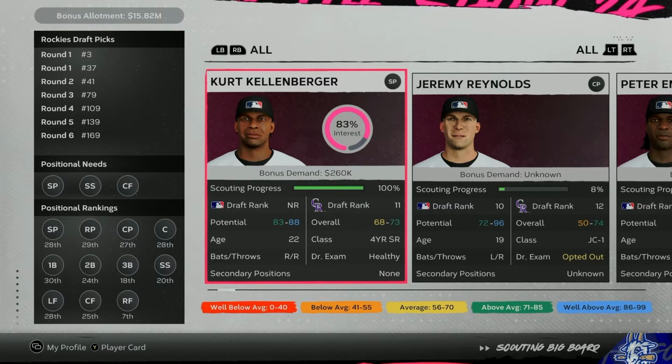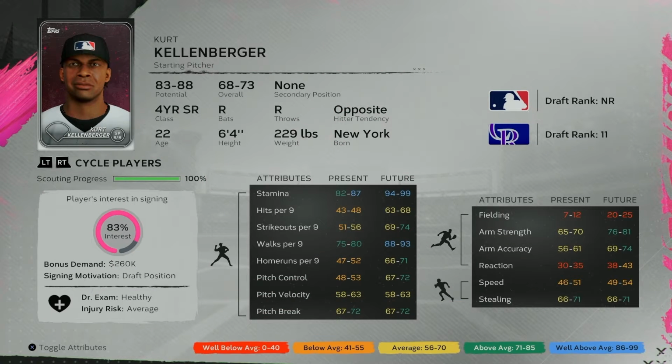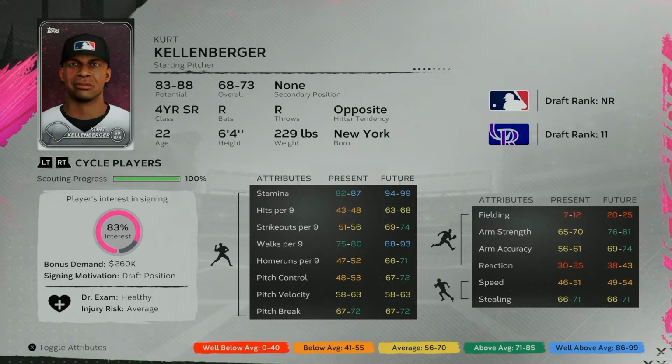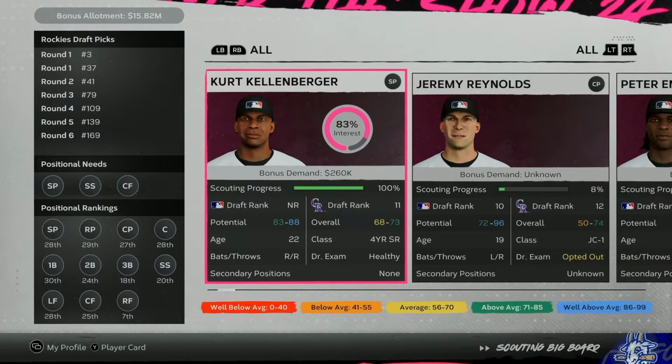Kurt Kellenberger here. He's somebody a little bit older, so we have a better idea of his skill sets. Doesn't throw super hard. Gonna be, honestly, probably upper 80s on his fastball, which is not great. But another elite walks per 9 guy in this class. And his hits per 9 is going to be his lowest stat, and it's going to be mid 40s. So that's not bad at all. Well-rounded skill set, just doesn't throw very hard and is a little bit older. So not perfect, but again, we have 37 and 41.